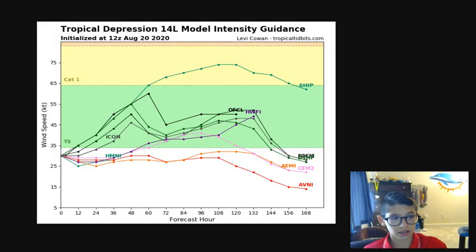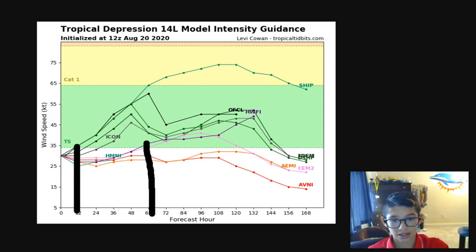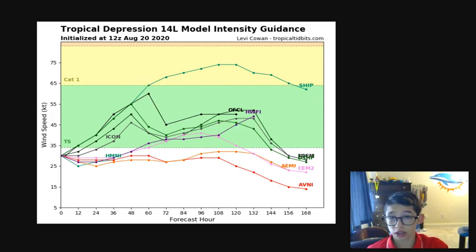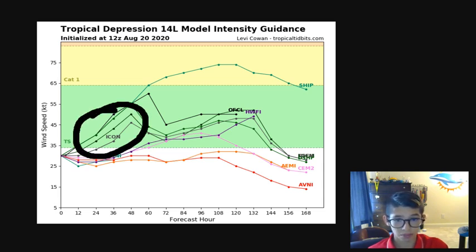Intensity guidance, as you see, they actually show this possibly becoming a tropical storm as early as 12 hours or as late as 60 hours. I think this could possibly be named by tomorrow morning. And as you see, one actually had this going to a hurricane. Actually, I wouldn't rule out the possibility of this becoming a hurricane. Cat 1, I wouldn't rule out the possibility because it's going to be strengthening a good bit before affecting the Yucatan Peninsula and Cancun. As you see, expected to make landfall on Saturday, correct? It's going to be strengthening a good bit before that.